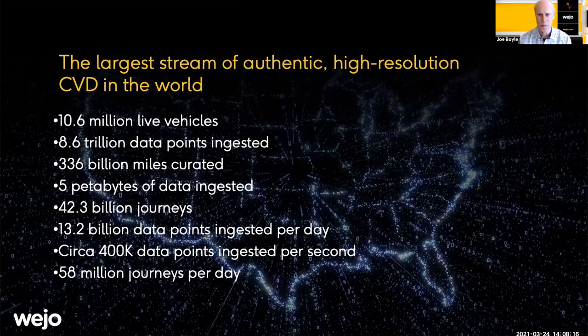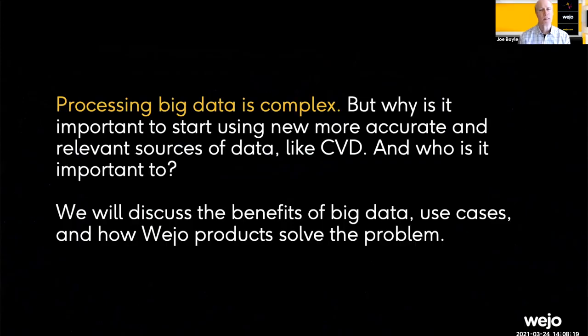Next slide. So processing big data is complex, but it's very important that as vehicles become more complex, as mobility solutions become more complex, that we have the ability to utilize the state-of-the-art data and analysis systems to be able to gain the insights that we need to improve the way that we live, work, and travel.